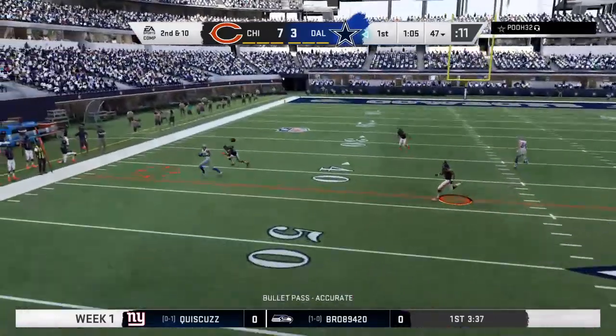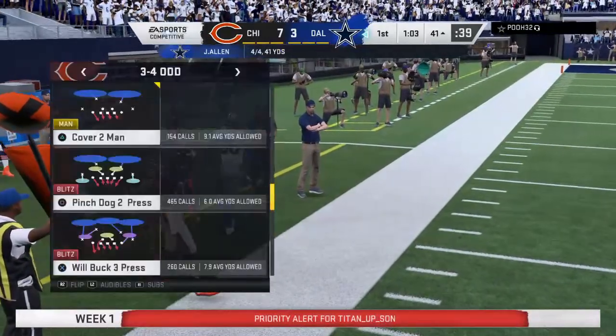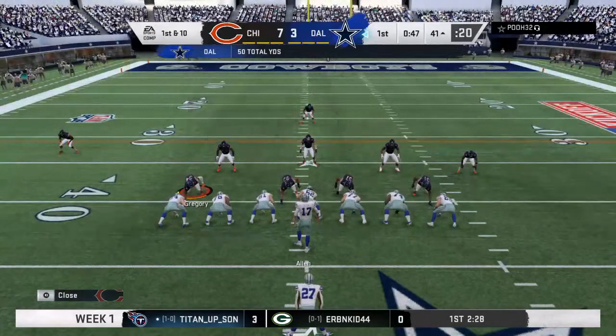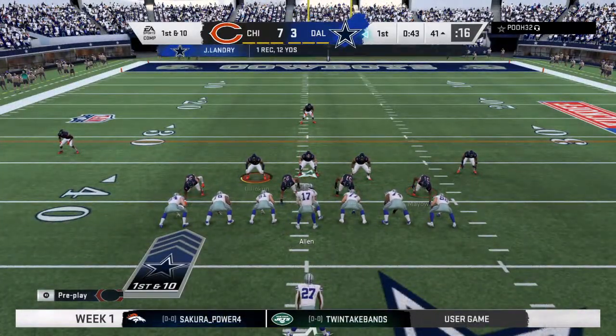Looking to throw on 2nd down. Allen looking left side. That's caught by Landry. It's a gain of 12, and the Cowboys pick up the first. So into Bear territory now. This is 1st and 10 at the 41.